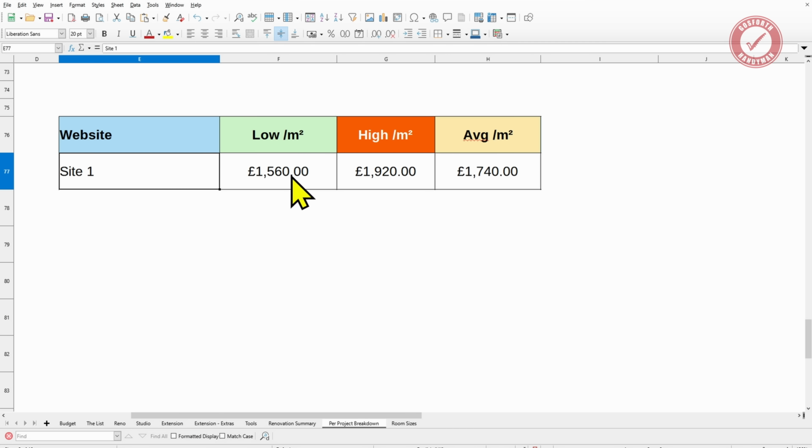So how much can you expect to pay per square metre in the UK for an extension? Well, I've done a bit of homework for you to save you trawling around the internet, and I'm obviously going to tell you what ours worked out as per square metre later on. But yeah, to say it's as clear as mud is a bit of an understatement. Let me show you.